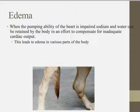So basically, edema is when the pumping ability of the heart is impaired and water can be retained by the body. This is an effort to compensate for the inadequate cardiac output, and this leads to edema in various parts of the body. Generally, it flows, gravity is not our friend in this case, and so you'll end up seeing swelling of the feet and the legs. Sometimes it can be called pitting edema. With pitting edema, you can put your finger into the spot that has the edema, and the print of the finger will stay in that area.